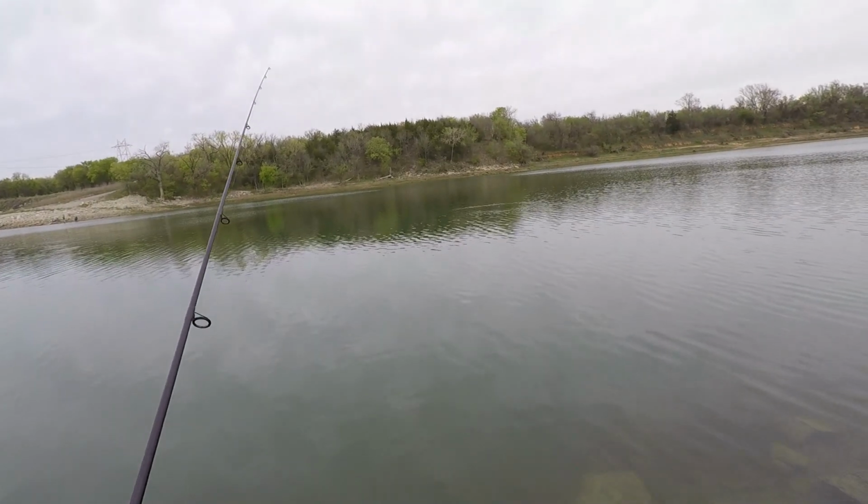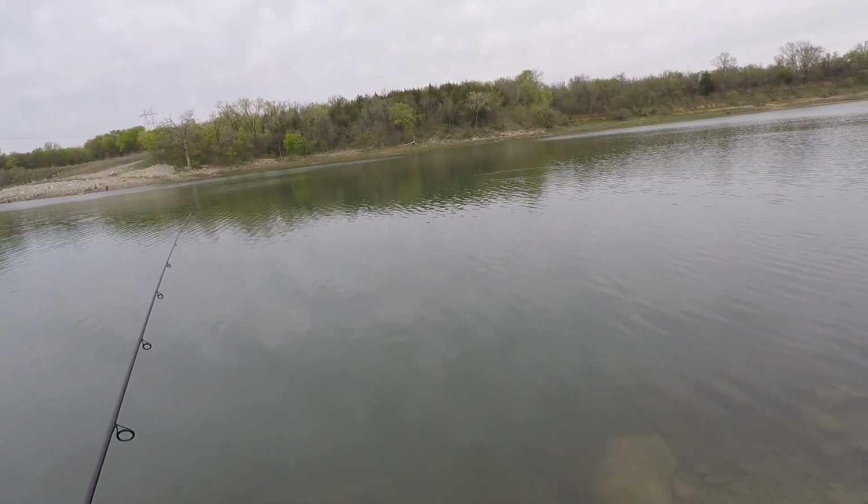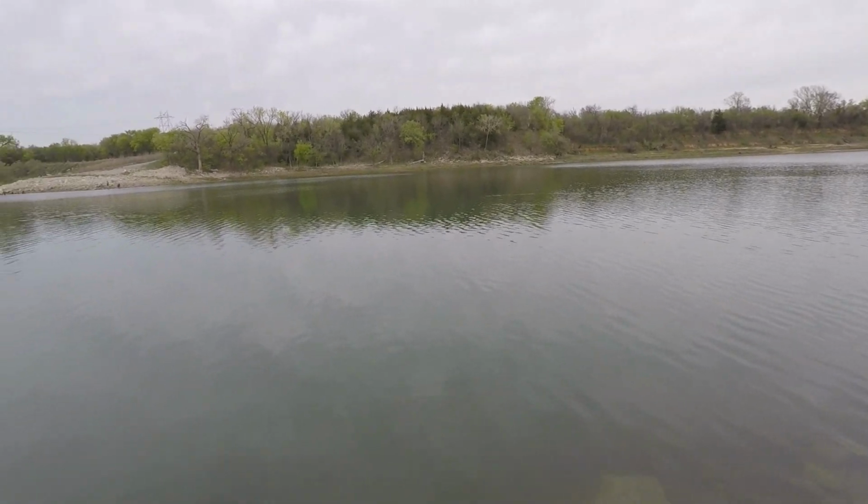Guys, when I caught that, I was thinking for sure it's going to be a monster crappie. That was good stuff.